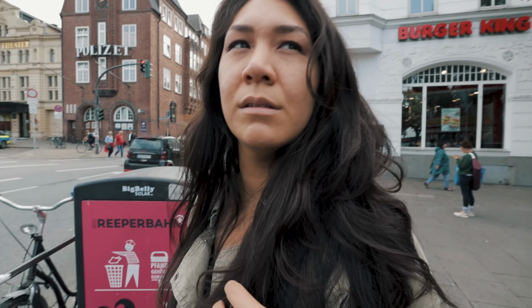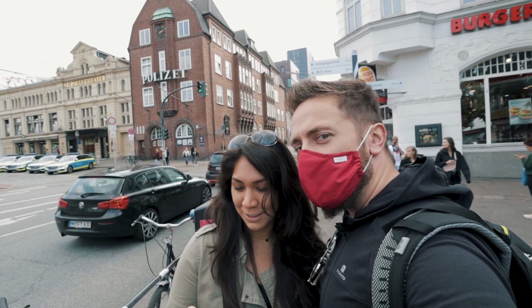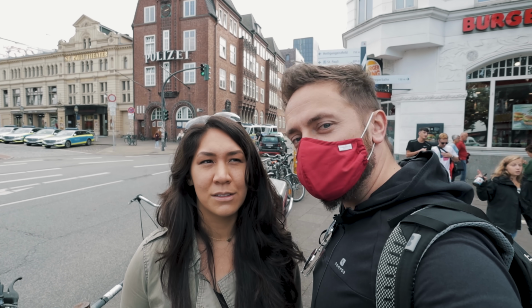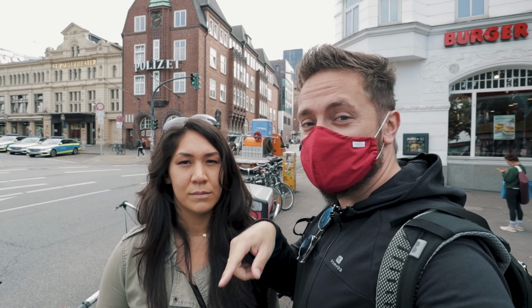What do you think of the Reeperbahn? Feels like a bar street with a lot of sex shops, a lot of fast food restaurants, and a police presence. Yeah, I've noticed more of a police presence here. Yeah, I think it's not too special during the day. I think this is typically the area that comes to life in the evenings. Yeah. And probably also when it's not 2020.